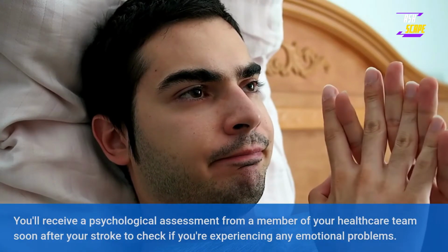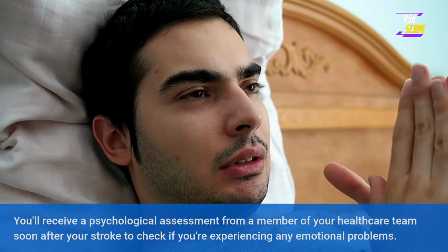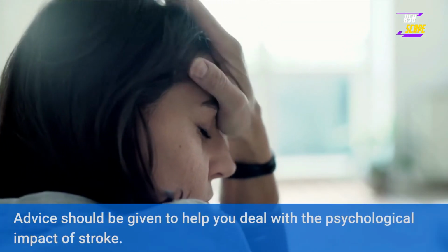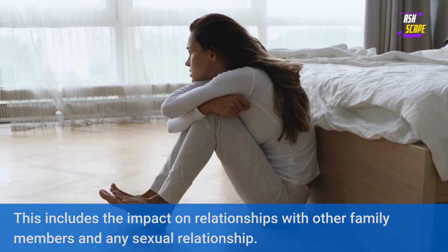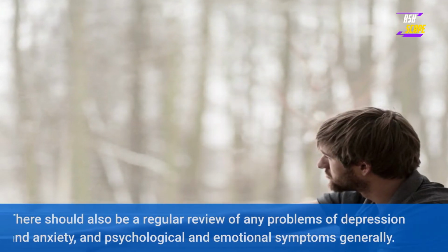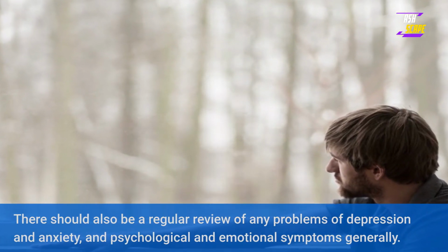You'll receive a psychological assessment from a member of your healthcare team soon after your stroke to check if you're experiencing any emotional problems. Advice should be given to help you deal with the psychological impact of stroke. This includes the impact on relationships with other family members and any sexual relationship. There should also be a regular review of any problems of depression and anxiety, and psychological and emotional symptoms generally.